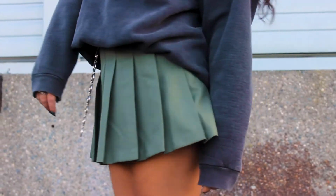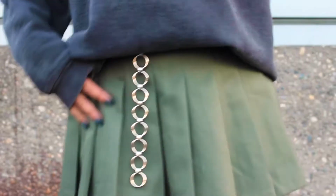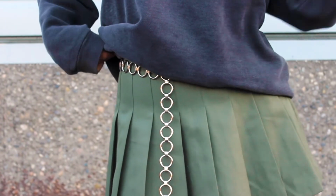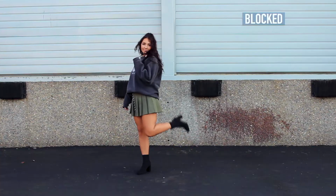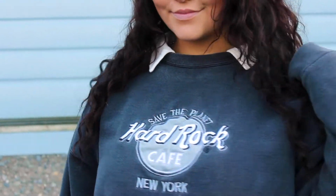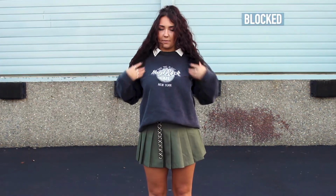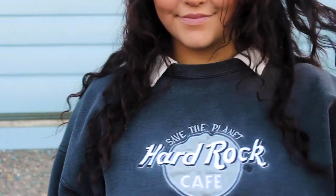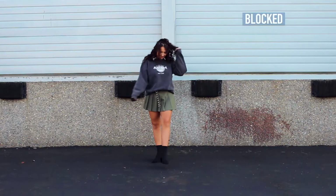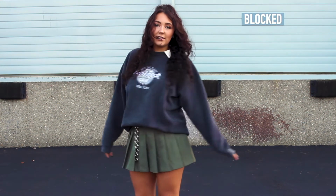But we got a cute little tennis skirt. I actually bought this skirt like 5 years ago from Forever 21, but you could find them anywhere, Amazon, anything. And I'm pairing it with this chain belt that I got from Target, as well as this white cropped polo t-shirt. And I just peek it out of the top of this cute sweatshirt from this girl who thrifts things. I will link her down below. I'm using the same shoes as I did for the last look.